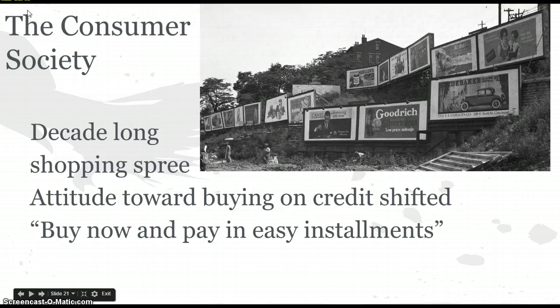Under A, easy consumer credit. So before the 1920s, most Americans considered debt to be shameful, but attitudes towards borrowing and buying on credit soon shifted. They began to follow the typical sales pitch of buy now and pay in easy installments.